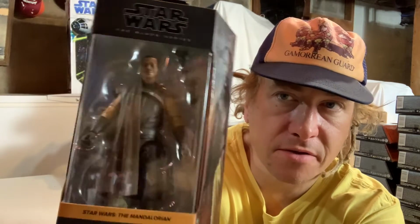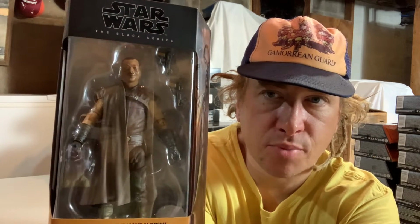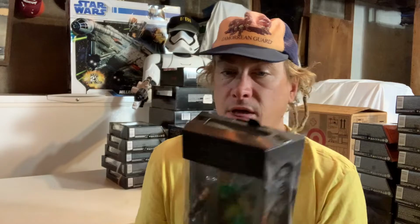Then we got from the Mandalorian, Greef Karga. My man, Carl Weathers. Really like Carl Weathers. He was Dillon in Predator. And then he was also Apollo Creed in the Rocky movies. Aging very well.